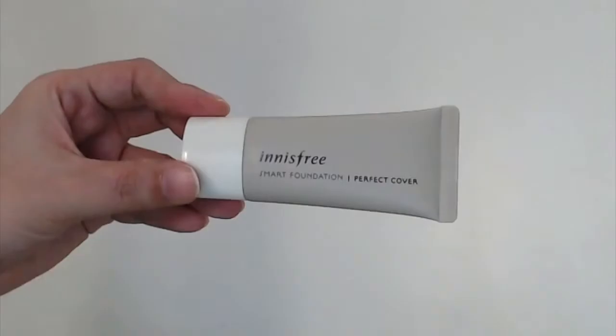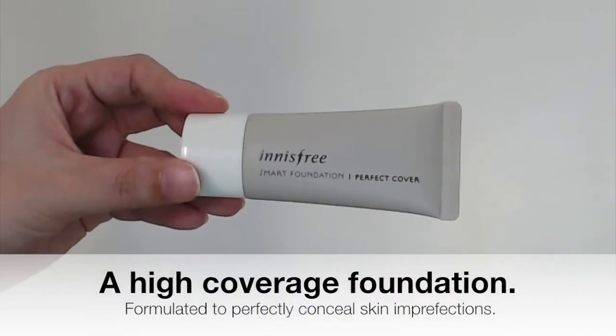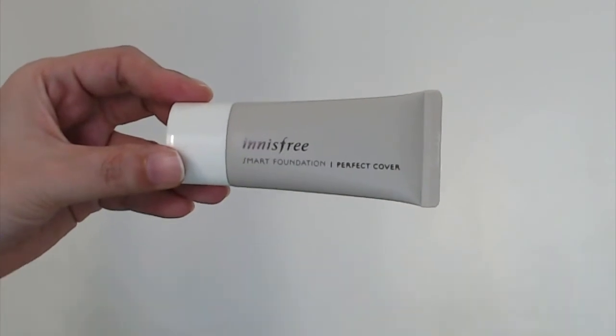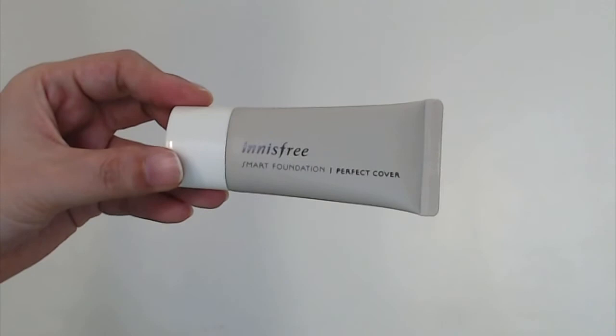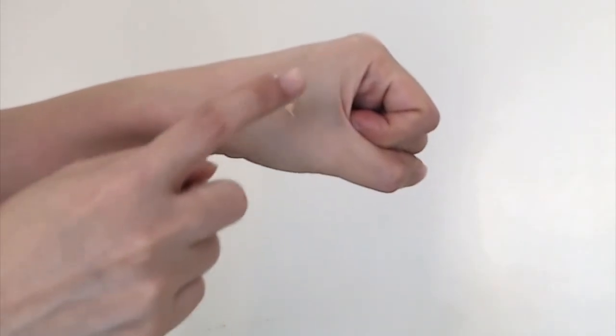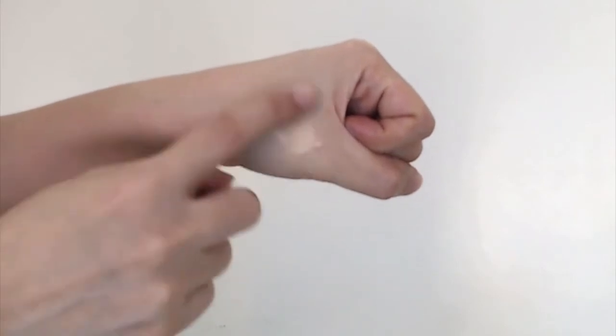In this video, I'll share with you my review on Innisfree Smart Foundation Perfect Cover. This one is in number 21. I usually go for number 23, but since it has three shades, I chose 21. And based on the swatch test that I made, I think it goes well with my skin tone.